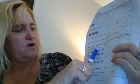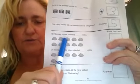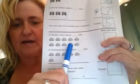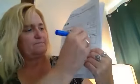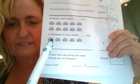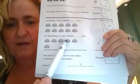On Monday, a rover collected blank rocks. So how many rocks? One, two, three, four, five, six, seven, eight, nine, 10. So 10 goes in this box. Okay. On Wednesday, the rover collected blank rocks. How many rocks did the rover collect on Wednesday? One, two, three, four, five, six. So we need to write six in this box.